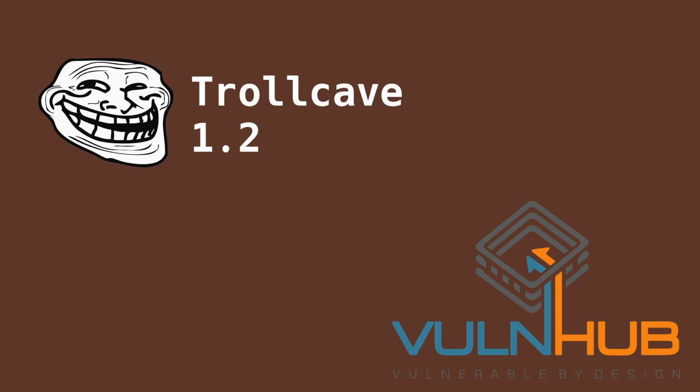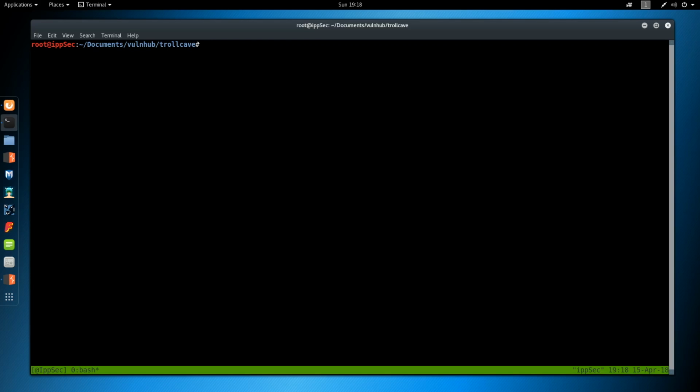So we'll do that kernel exploit to get up to root, and then we'll go back to the beginning of the box and go through the intended way, which involves some cross-site scripting and things like that. So let's jump in. To start this box off, we're going to do an nmap scan.